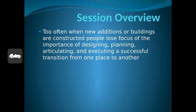So in this session, we're going to look at how, when new buildings are constructed or new additions are added onto, people lose focus of the importance of designing, planning, articulating, and executing a successful transition from one place to another.